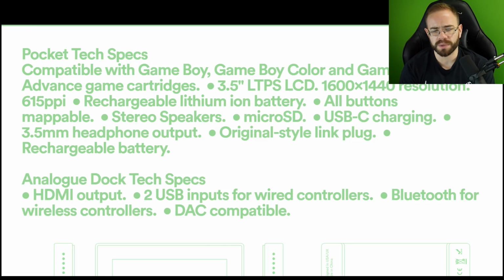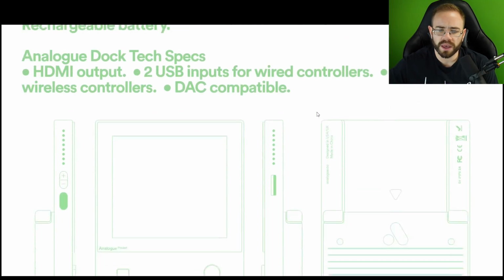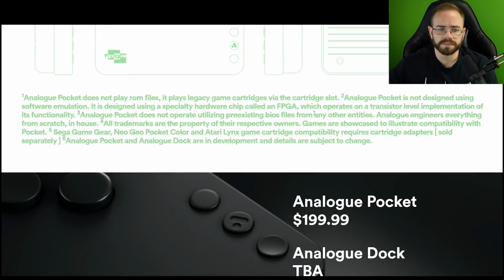And then they have some specs about the Analogue dock. What's going to happen there? 2 USB inputs, sure. Bluetooth, wireless controllers, HDMI out, DAC compatible. Everything about this so far looks great. It does say Analogue Pocket does not play ROM files. It plays cartridges.